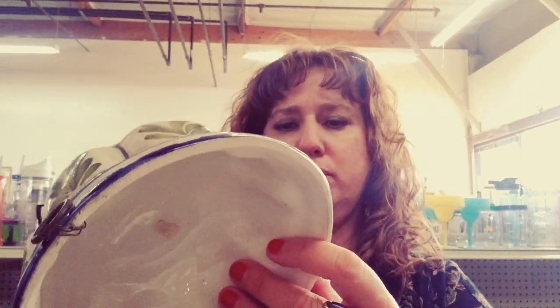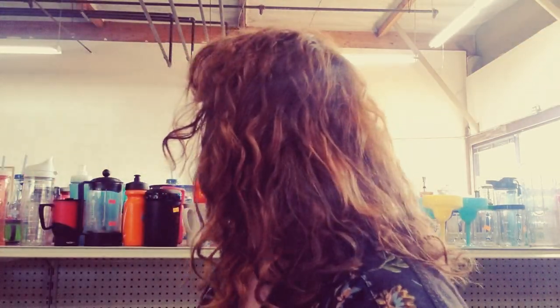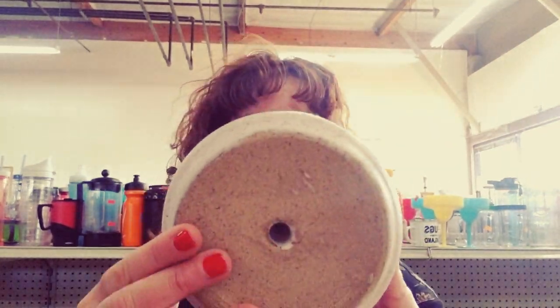This is a beautiful hand-painted ceramic piece. It had a little hook on it. I think that one was made in Mexico. Really beautiful, but not something that I need right now. I sell a little bit of hard goods, but I'm pretty selective because of thinking about shipping.